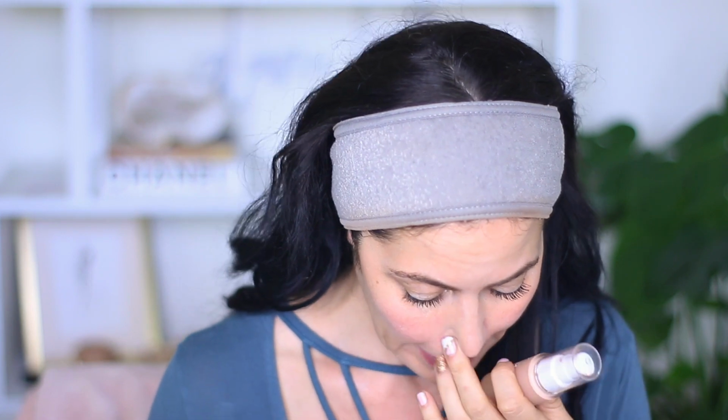Both foundations are water-based, and the ColourPop has glycerin, which is really good because both foundations have hyaluronic acid, and when you use hyaluronic acid on your skin, you want to make sure you use it with water because hyaluronic acid holds water, and you don't want it to take it from your skin. You want to take it from another source to add it to your skin. So this one has glycerin in it, which is good.